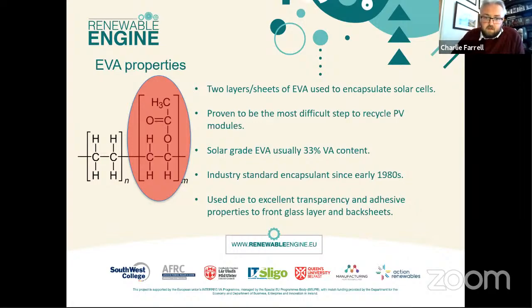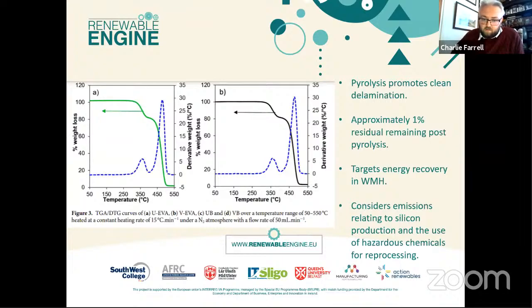Some of the work that we've done with the pyrolysis of PV modules at Queen's University Belfast involved extensive thermal analysis, looking at used encapsulants in PV modules and virgin grade encapsulants in a nitrogen environment, and looking at how much residual mass is left over post pyrolysis. Looking at the used and virgin grade encapsulants, the A and B scenarios in the figure on the slide, the residual mass is approximately 1% of the initial mass going in. This targets the energy recovery area in the waste management hierarchy. It also considers the emissions relating to silicon production and the use of hazardous chemicals.